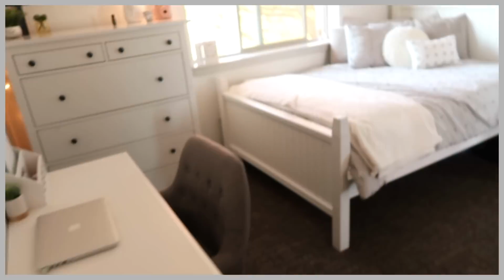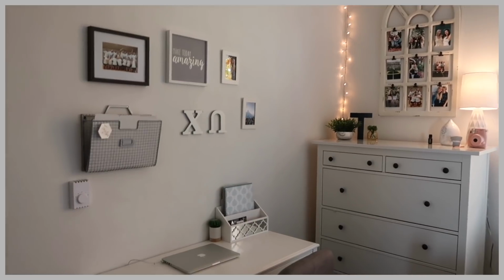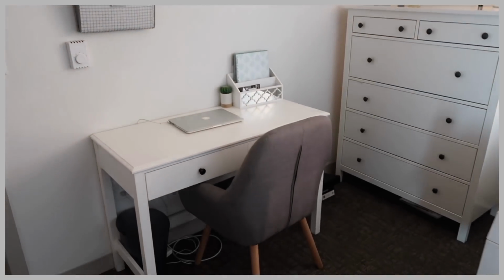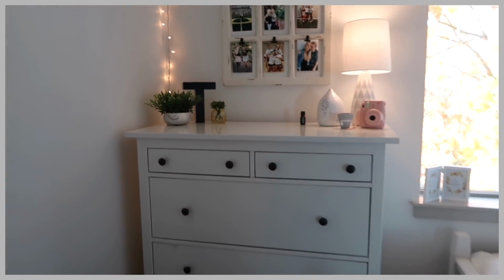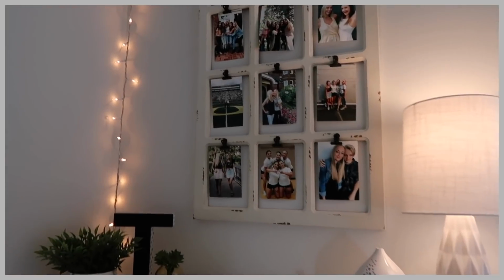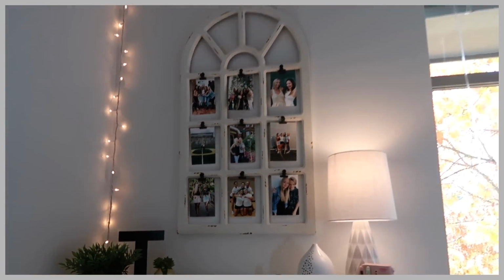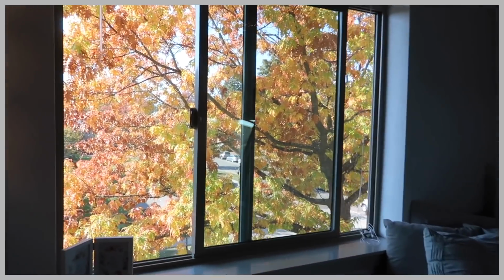So T1's room is right here. This is what it looks like. She did a fantastic job decorating it. She's got her desk over here in this corner, and then this dresser that was honestly such a pain in the butt to build, but now it looks fantastic. And then above her dresser, she's got her Polaroid, a bunch of cute pics. We did twinkle lights around her room. She also has the beautiful view of the tree that's right outside her window.